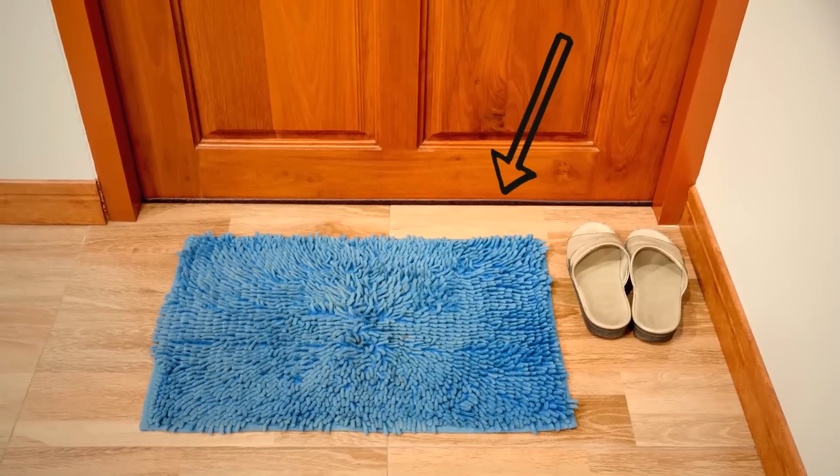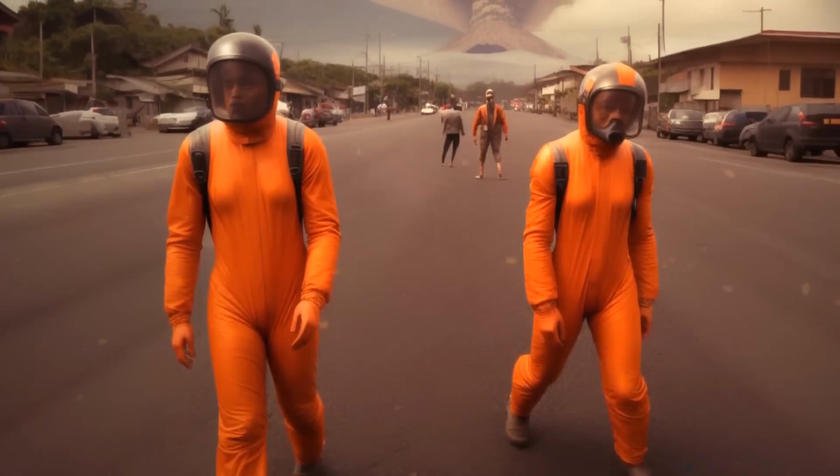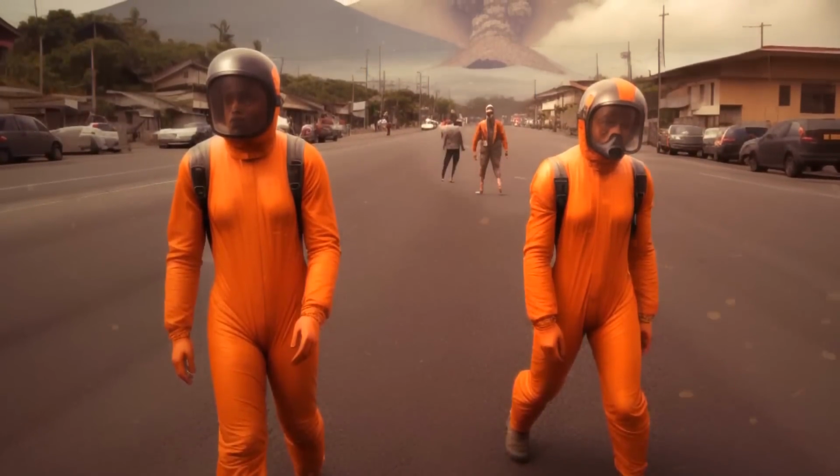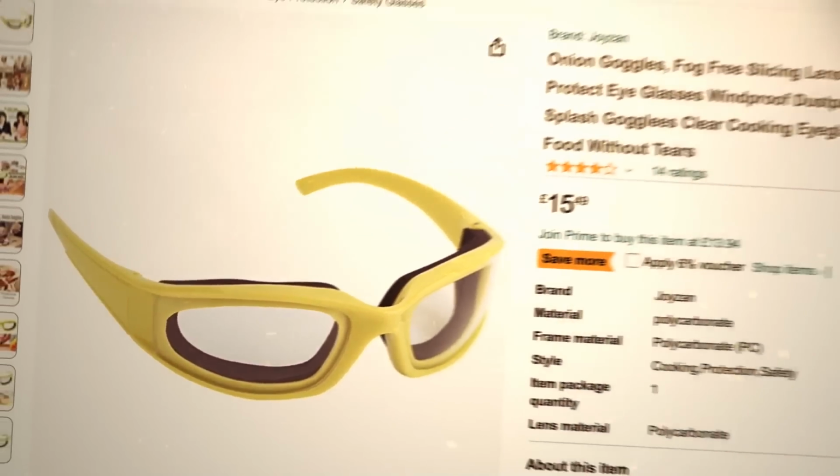Put wet towels under the door sills. If you need to go outside for some reason, wear a suit covering your body completely. Don't forget about the protection for your eyes. Put on special glasses that have a dust-proof function, and remember about the mask.